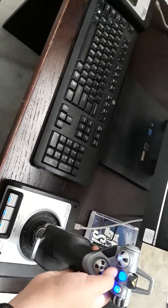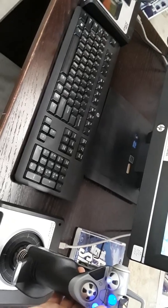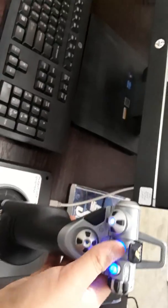Yeah, that's broken. Got a nice joystick, safe. Oh, this is like for... See, watch. So switch for that. Switch for guns and missiles and bombs. And that's brakes there. You can do that for rudder. There's that. It's a pretty cool thing. Pretty cool setup.